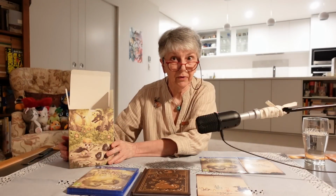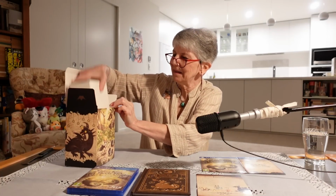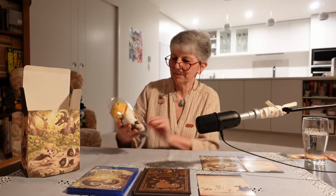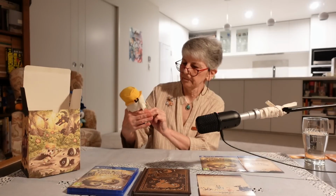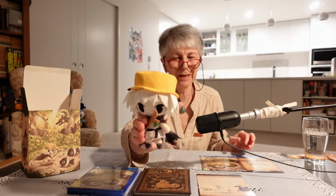And now comes the really important bit. The plushie, featuring our little hero Yu. And here he is.